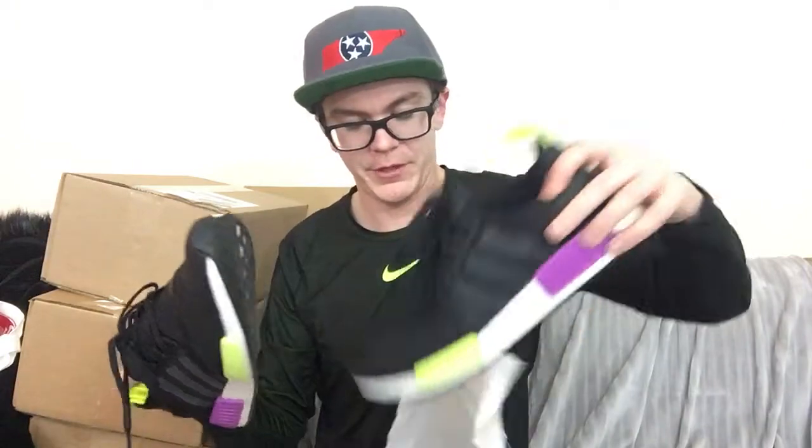Let's pull out both of them here. So yeah, these are them. Very interesting color combination. I love electric colors like this, really bright colors. They're hard to style, but I choose a lot of things that are hard to style.